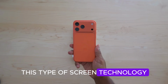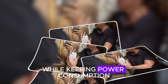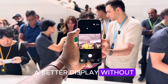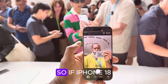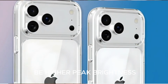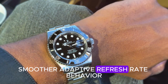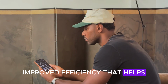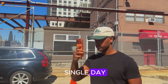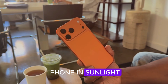This type of screen technology has been associated with better efficiency and improved brightness while keeping power consumption under control, and that's the key, a better display without killing battery life. So if iPhone 18 Pro Max really gets LTPO+, the win here could be higher peak brightness and better outdoor visibility, smoother adaptive refresh rate behavior, improved efficiency that helps extend battery life basically. It's the kind of upgrade you feel every single day, scrolling, watching content, gaming, and using the phone in sunlight.